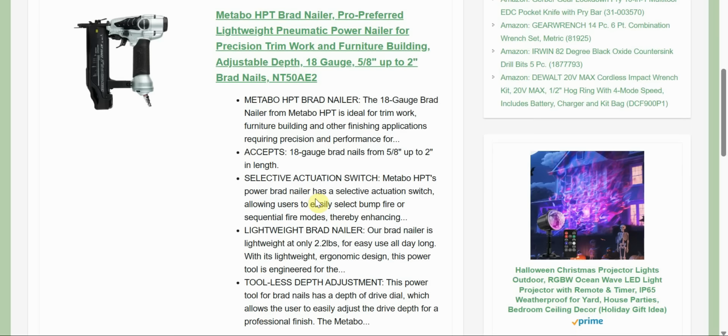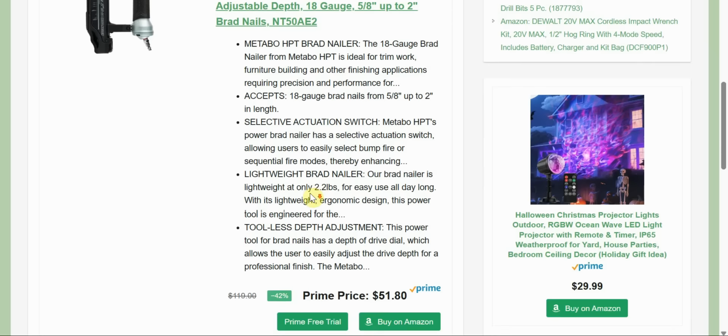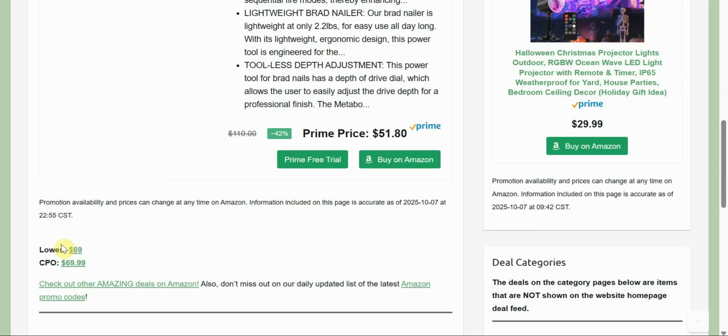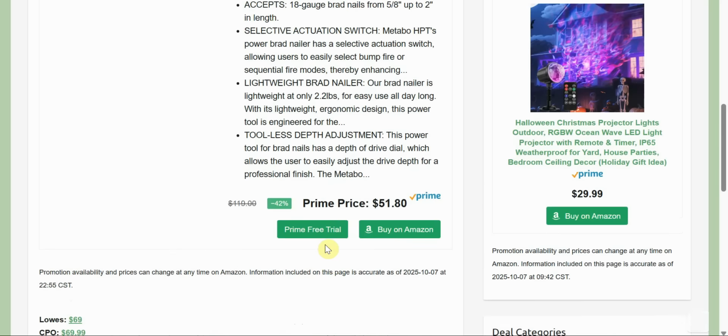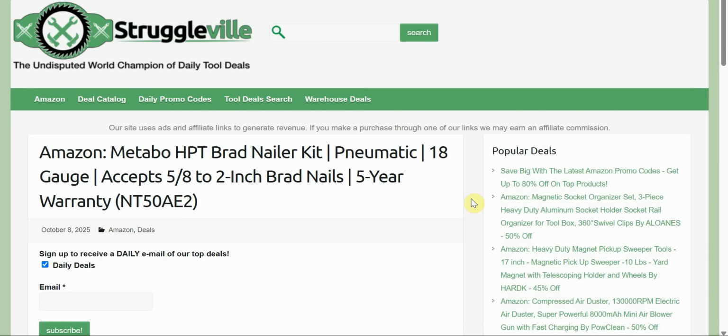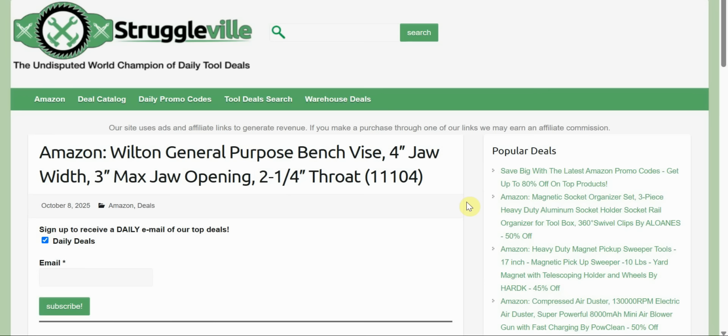But this is the nail gun to go with your air compressor if you can find it. Prime price of $51.80. Lowe's $69. CPO $69.99. The only store I saw around here had it at $150, and I didn't need it. But if it was going to be $100, no matter how much I don't need it, I would have paid $100 for it.